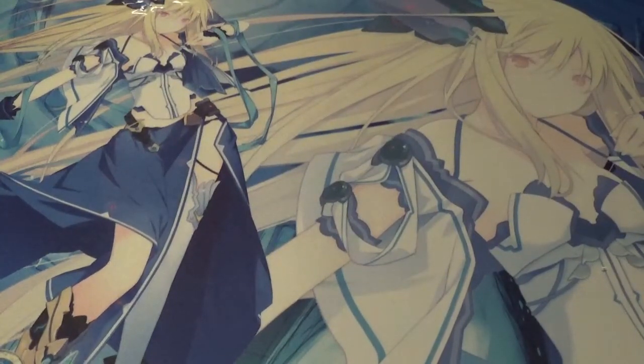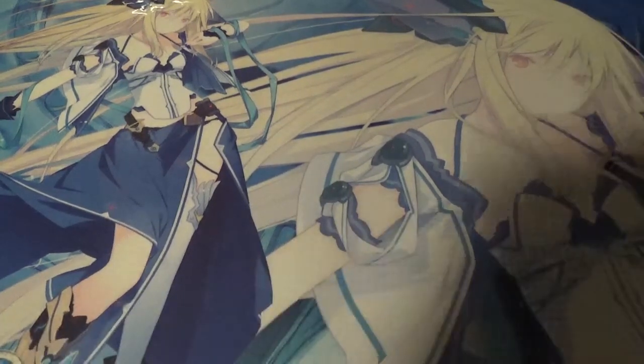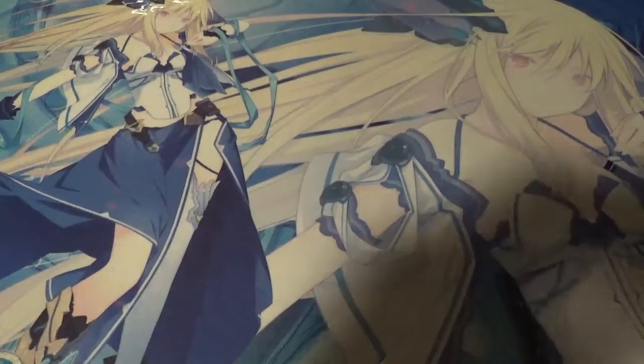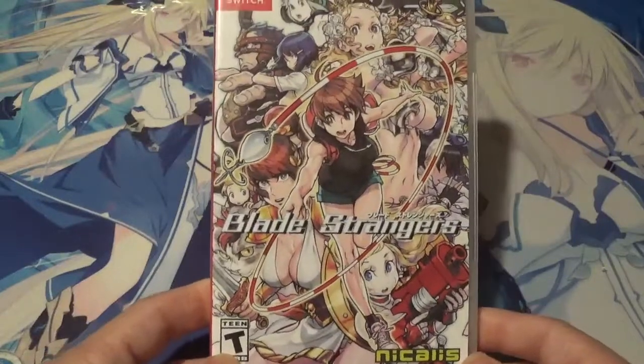Alright, so with that out of the way, the next thing I want to share with you are some Nintendo Switch games that I have picked up. I'll save that one for last, because that is a really cool game. First up, we got Blade Strangers.